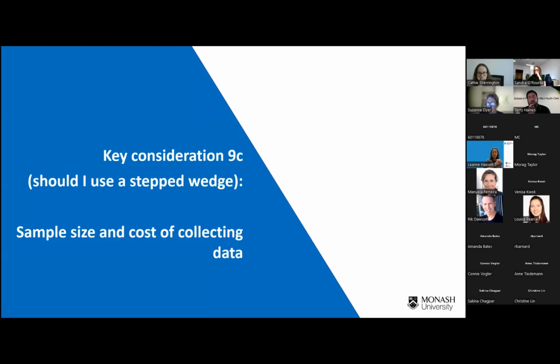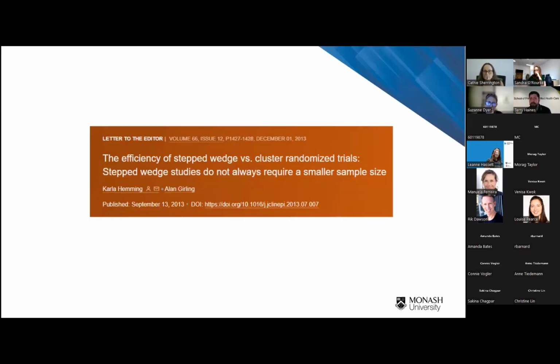Now, I will highlight here the final consideration under the statistical sample size considerations. There is some debate out there. You will find some debate. And if you follow this article, again, Carla Hemming, who I've collaborated with quite a bit, responded to a paper where there was an assertion that the stepped wedge always had lower sample size requirements and was always more efficient.